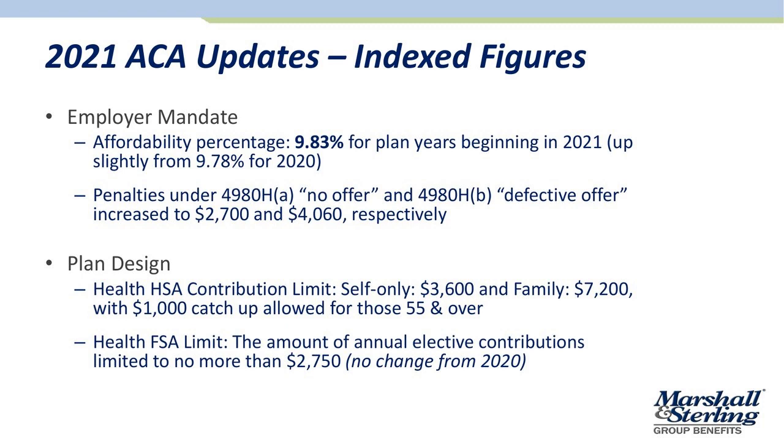Also, the penalties for failing to comply with the Affordable Care Act, either not offering coverage to 95% of full-time employees, or penalty A, or offering coverage but it being defective in some way, either not affordable or not providing minimum value, or penalty B, have been increased to $2,700 and $4,060 respectively. These are annual amounts, but the penalties are assessed on a monthly basis based on the months where there are compliance issues. And if you recall, when the employer mandate first came into effect, the annual amounts were $2,000 and $3,000. So we can see that they have increased quite a bit over the last few years, making compliance more important than ever.